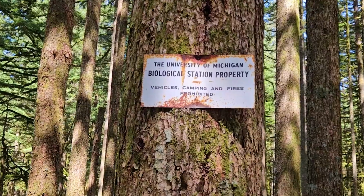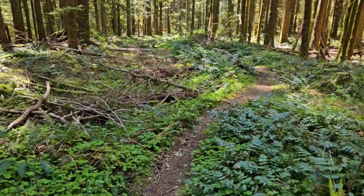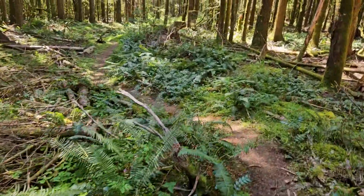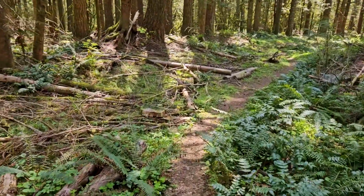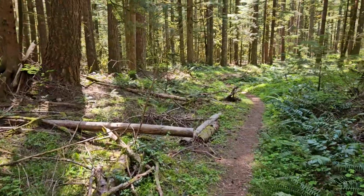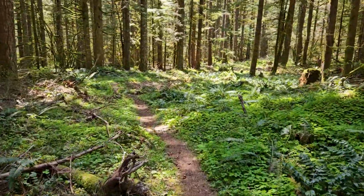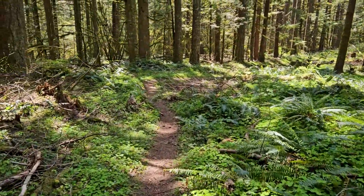Yeah, we read about this. This is kind of a cool sign. We're on the abandoned Smith Road now, and we just met a couple of mountain bikers, young kids, riding uphill. We were just talking among ourselves about how we could get one of those electric mountain bikes, pack an extra battery pack, and we could do this too. But that'd be cheating.